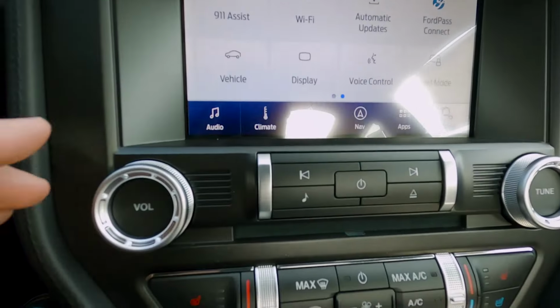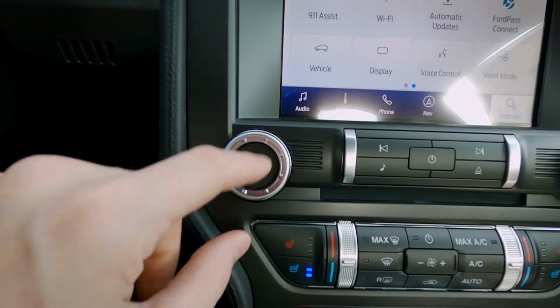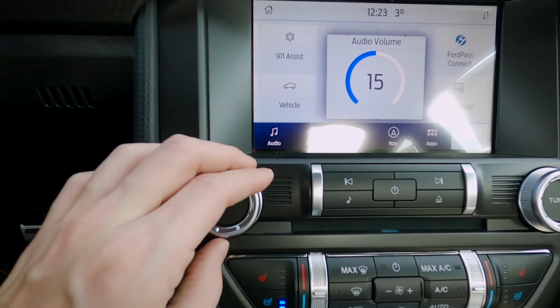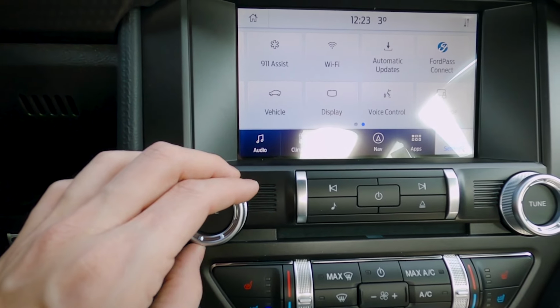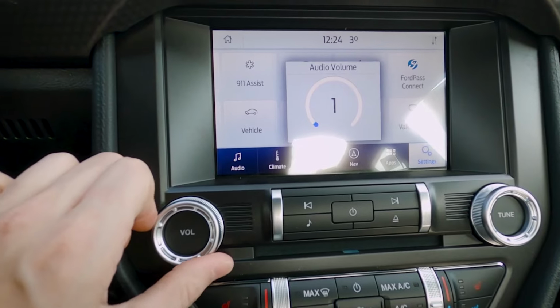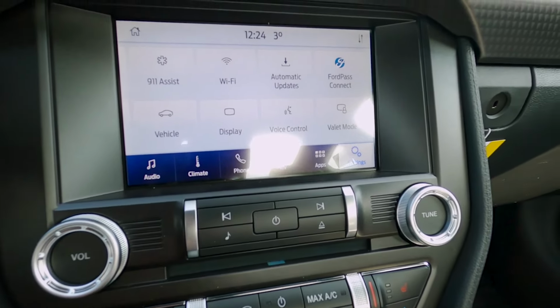Now, as we start to move down a little bit, so lots of things, as you can see off to the left-hand side, we've got our volume rocker, so we can so nice! Love the speaker sound in this thing. Now let's take a peek.